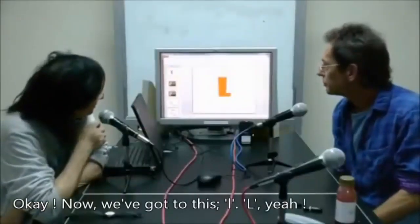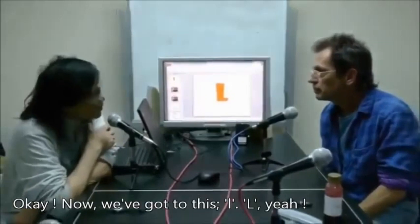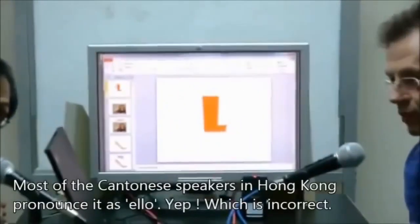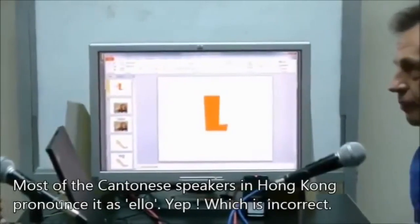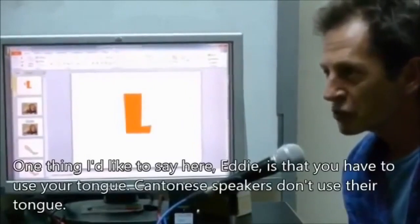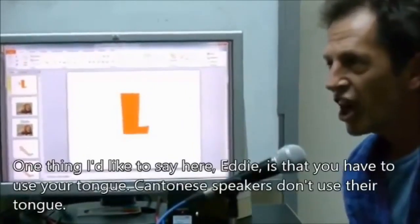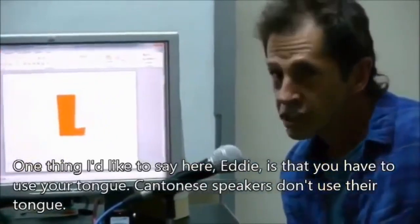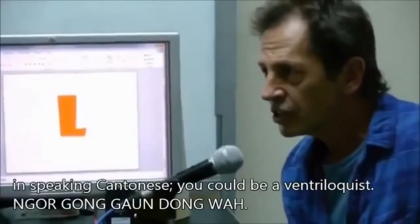Okay, now we've got to do this L. Most of the Cantonese speakers in Hong Kong pronounce it as L-O, which is incorrect. The one thing I'd like to say here when it comes to L is that you have to use your tongue. Now, Cantonese speakers don't use their tongue in speaking Cantonese.